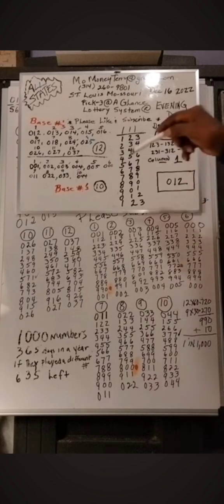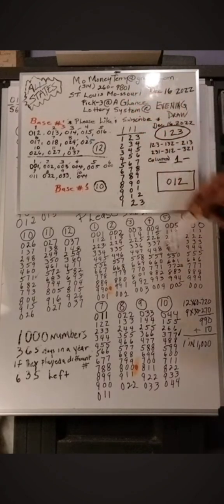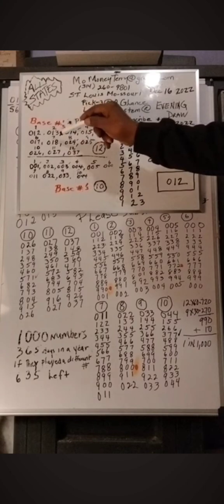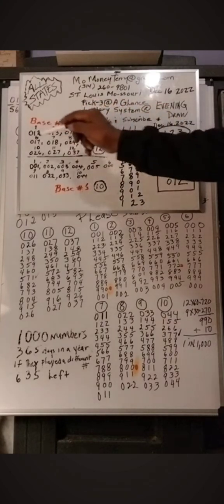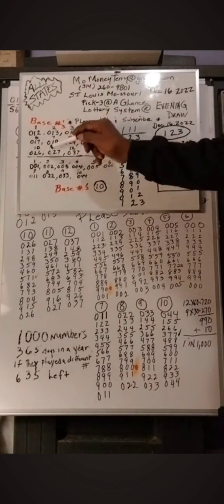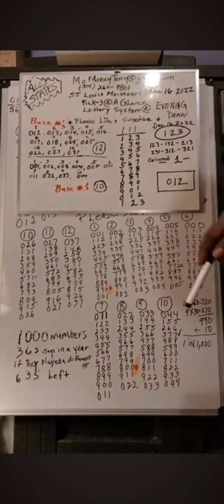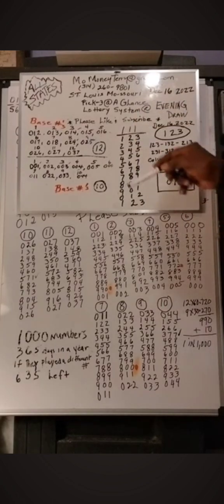That's how you're going to find out what column that number is going to be in. Okay? And here's the base numbers. You got 0, 1, 2, 0, 1, 3, 0, 1, 4, 0, 1, 5, 0, 1, 6, 0, 1, 7, 0, 1, 8, 0, 2, 4, 0, 2, 5, 0, 2, 6, 0, 2, 7, and 0, 3, 7. That's the 12 numbers that make up the 1,000 numbers for straights.